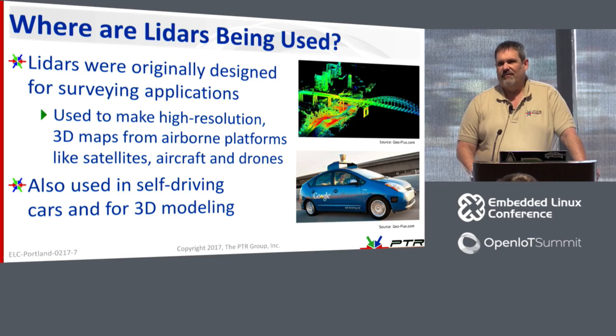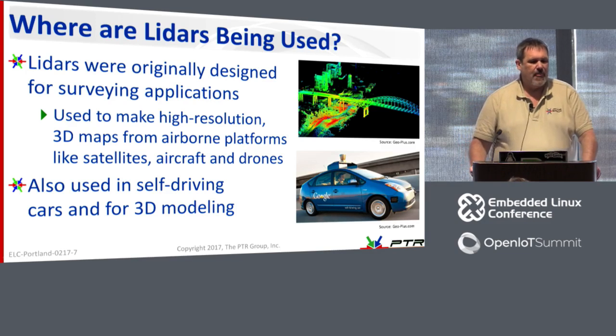3D maps from airborne platforms. There are, of course, orbital satellites that use LIDARs for doing mapping purposes. There are also, of course, now both aircraft and drones. Drones are becoming a big market now for the LIDAR space.